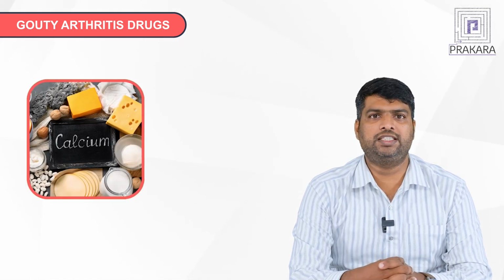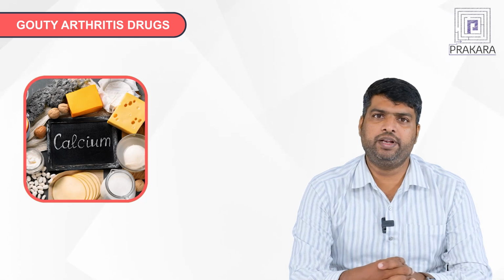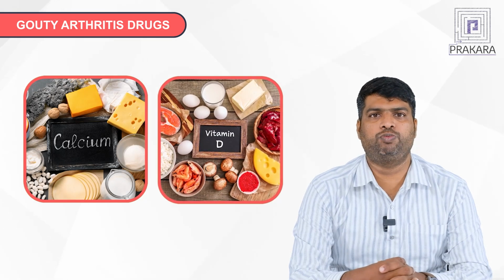So whenever we are using chronic medications, if we are taking a corticosteroid for a longer period of time, we have to add calcium supplements, and when calcium is being added, we have to add vitamin D as well.